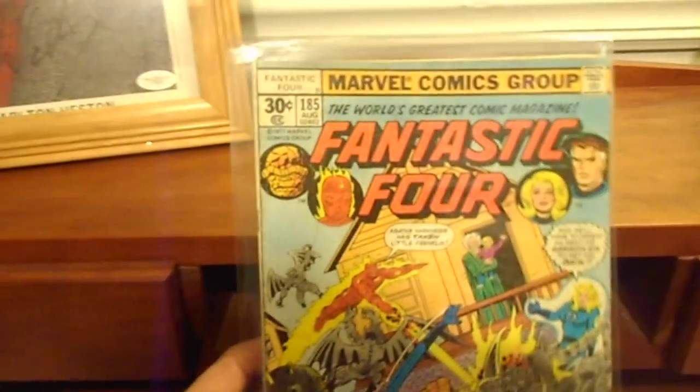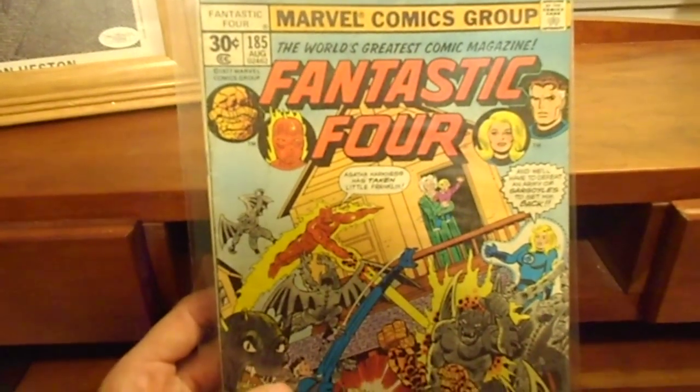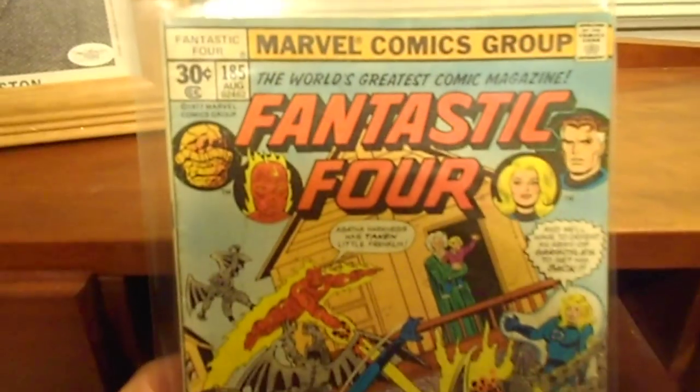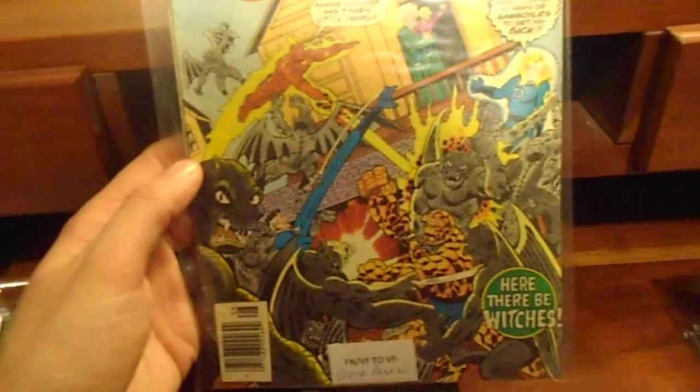Here is an extra copy of Fantastic Four 185. It's probably about fine plus or so. My other copies, or actually it's less than that. But anyway, it's way better than my fair to good copy that I have. Supposedly this is George Perez artwork, which I believe it is.